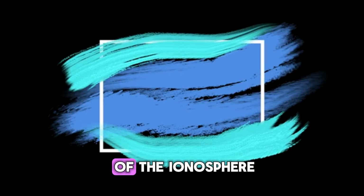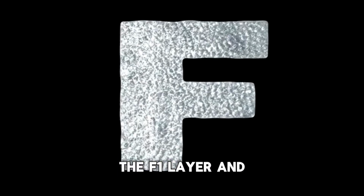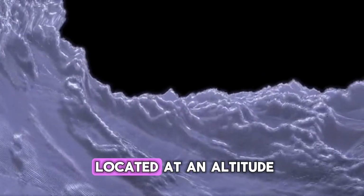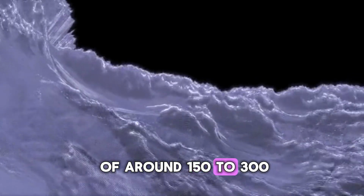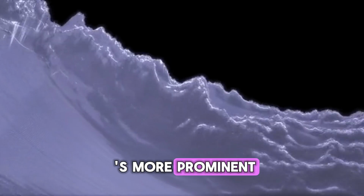Above the E layer is the F layer, which is the highest and most complex region of the ionosphere. The F layer is further subdivided into two sublayers, the F1 layer and the F2 layer. The F1 layer is located at an altitude of around 150 to 300 kilometers, or 93 to 186 miles, and it is more prominent during the daytime.